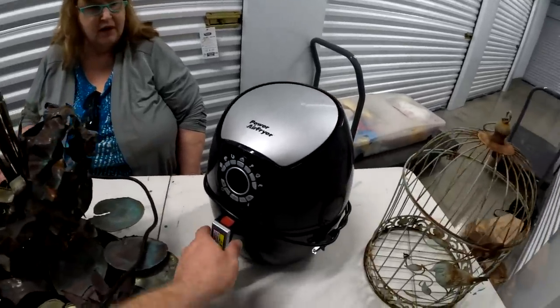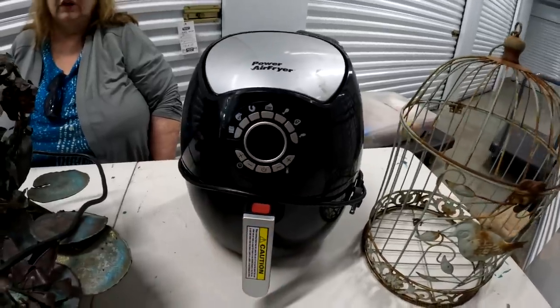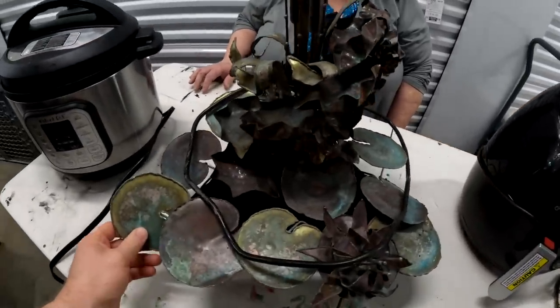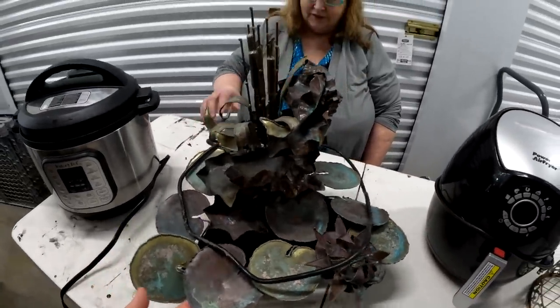And then we have the air fryer. Well, you know what we think about air fryers in my house. Yeah, and you sold a bunch of them on the auction. I love air fryers. And then we did show you briefly this water fountain, guys. This is also beautiful.